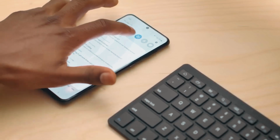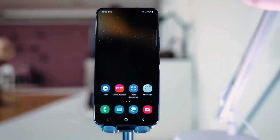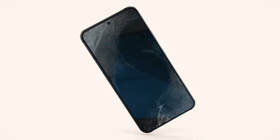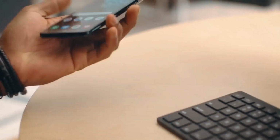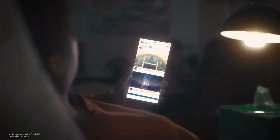Some people think that the base model of the Galaxy S23 will get a little more battery life. One report says that compared to the Galaxy S22, the battery life could improve by up to 5%. In the meantime, the S23 Plus could get a bigger battery altogether, going from 4500 mAh to 4700.